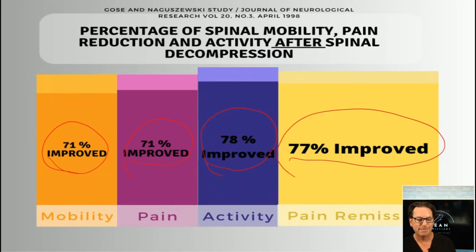So you definitely want to consider computerized spinal decompression, and it really should be your first line of defense and your first option. It should not be number 6 or 8, it should be number 1, and surgery should be number 6 or 8 unless you're in an absolute emergency state.